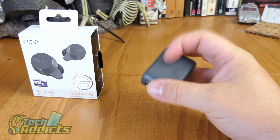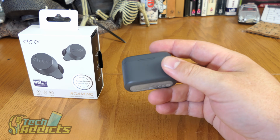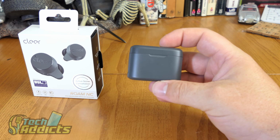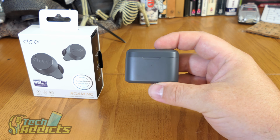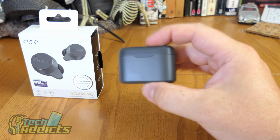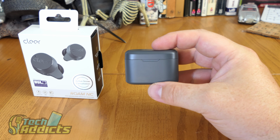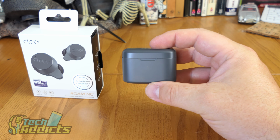Great. There is no wireless charging, obviously. That is a bit of a caveat. And being able to dump this on the back of a device that has wireless charging would be a tiny bit more of a plus point. However, in all the years that I've been using wireless earbuds, I think I've only charged them once on the back of a phone, and that was purely just to see how long it took.